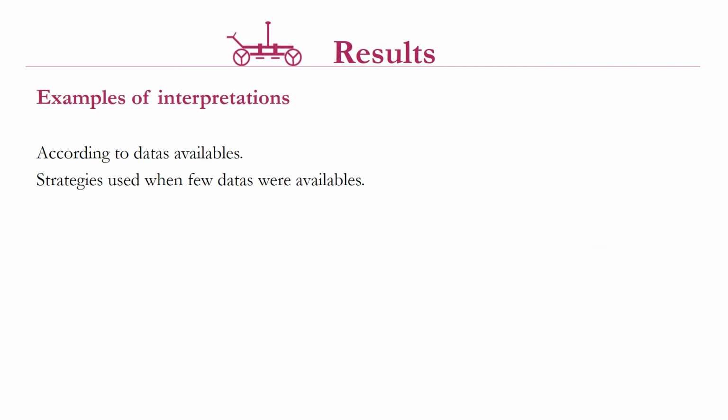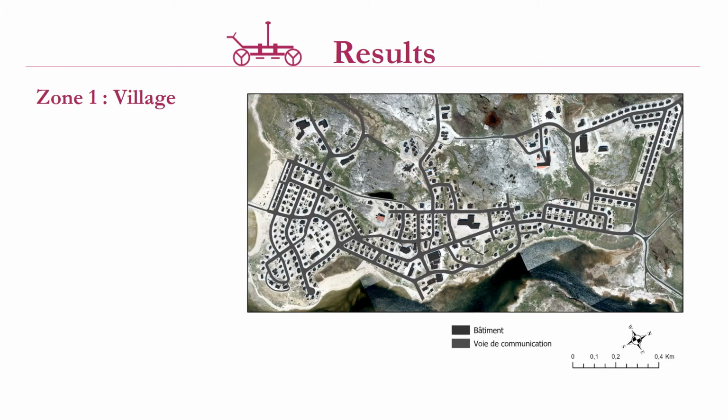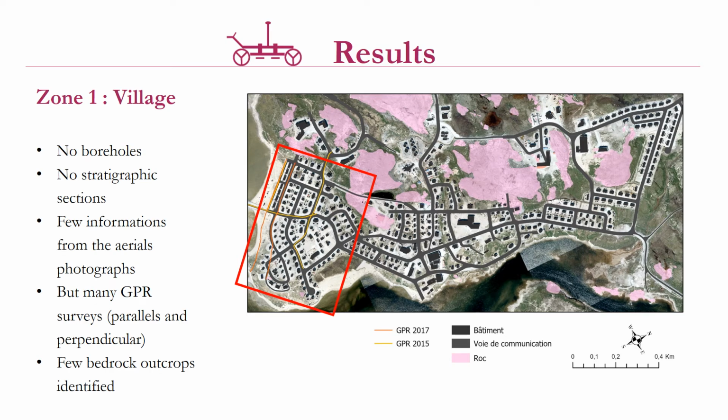Here I will show you some few examples of interpretation according to the data available and which strategies were used when few data were available. The first example, in the village, and more specifically in the southwest part of the village, is a zone where we had very few information. We had no boreholes, no stratigraphic section, few information from the aerial photographs because of the roads and buildings, but there are many GPR surveys and a few bedrock outcrops were identified.